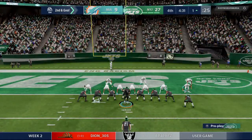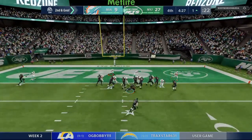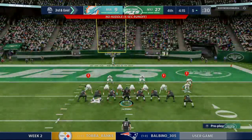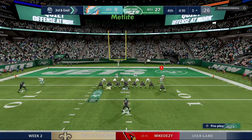Another shot from the 1 on second and goal. They stay on the ground. This time it's Johnson, and not even back to the line of scrimmage this time as they're on him quickly once more. Sets up third down and goal.